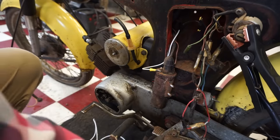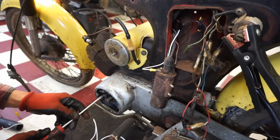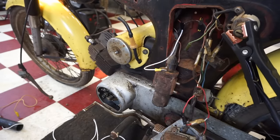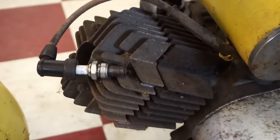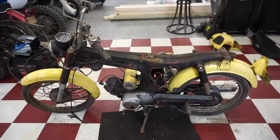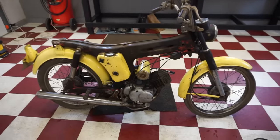I'm just gonna turn this machine on. Oh yeah, baby. Check this out. We have spark. That is awesome. That's good spark. All right, getting spark on this thing took me a couple hours, so we're a little behind, but that's okay. At least now we have good spark on this thing.